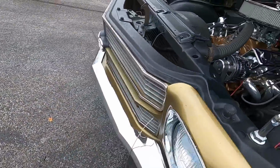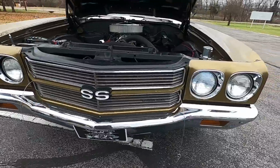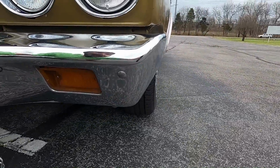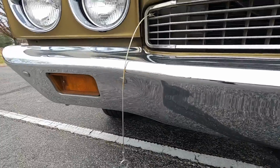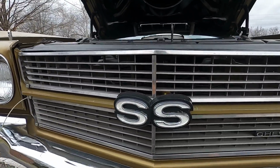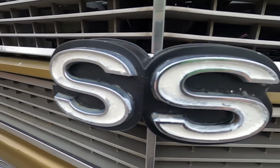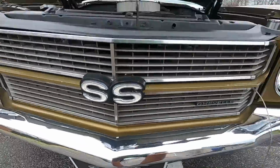Coming around this front end, front bumper looks pretty good on it. Not in bad shape. Same with your headlight bezels, your grille. Emblem there has got some touch-up marks. Looks like somebody went in there with a brush and painted it white.